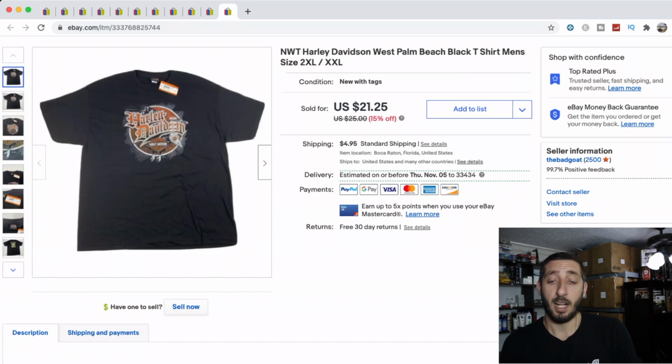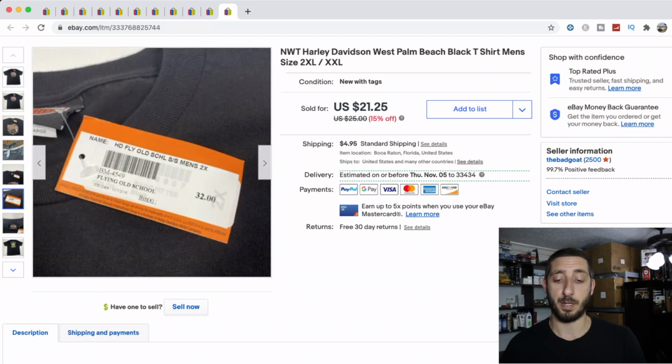And lastly, this I paid about $5 for. This was also one of the 100-piece items that I found. This is a New With Tags Harley Davidson t-shirt. I paid about $5 for this shirt specifically. I bought some stuff from Goodwill, some stuff from another thrift store, and some stuff was from a private pick. And this was from the private pick, so on average it cost me about $5.